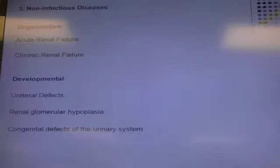Yeah. So the take-home point is that urethral defects are rare. If you do encounter a urethral defect, it's likely going to be an ectopic ureter. And the clinical signs are explained there in the notes, as you'd expect if you had an ectopic ureter.